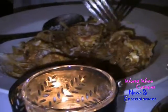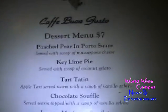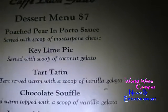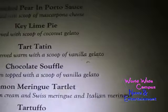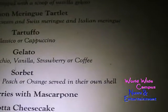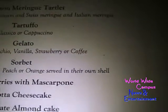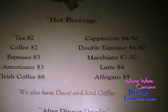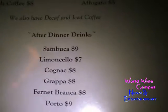And then we got another dessert menu. This is what I got: poached pear in horse sauce, pink lime pie, tartatine, chocolate souffle, lemon meringue tarte, gelato, sorbet, mixed berry with mascarpone, ricotta, and everything together. On the back of the list, you can see hot beverages: tea, coffee, and espresso. That's for the morning. After dinner, a drink is going to be a nice try.